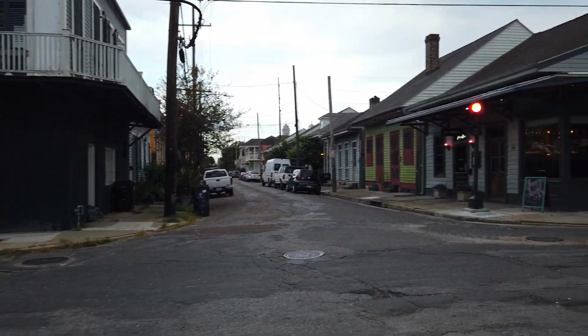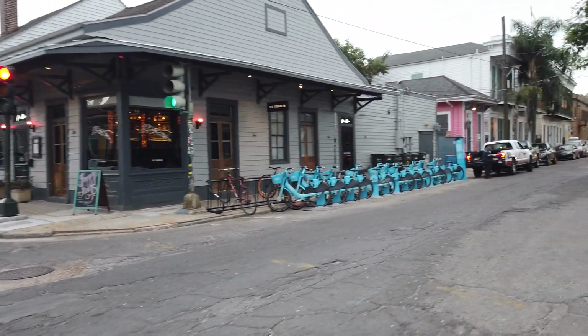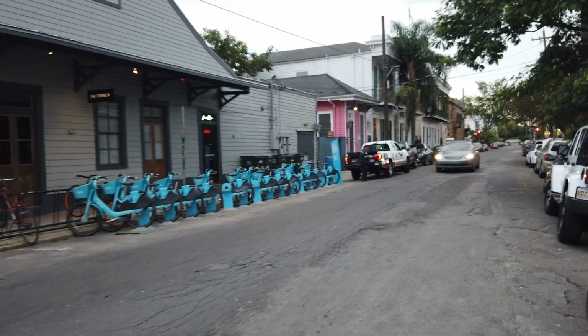This is the Franklin. This would be the Franklin. Guess that means we're on Franklin Avenue, because this is the Franklin, right?